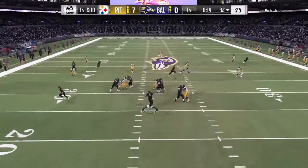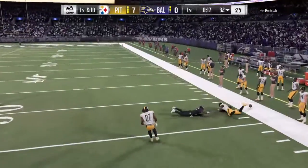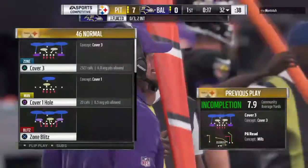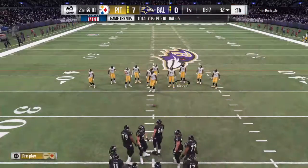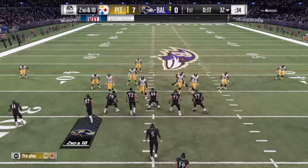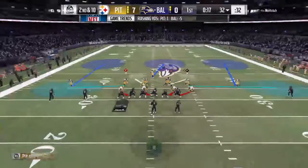They go back to the air here after the INT on the last drive. His throw incomplete. This defense not going to make it easy for you. They're a physical group, and we just saw it there on that play.